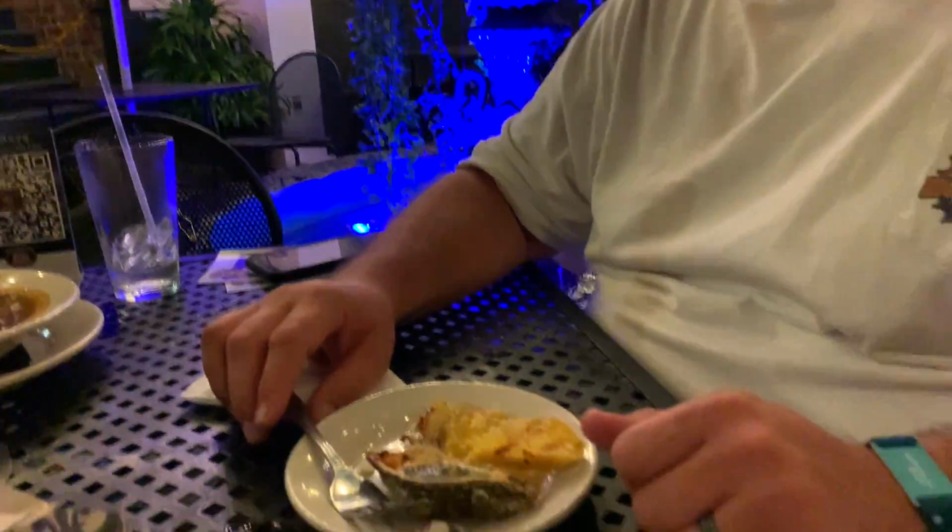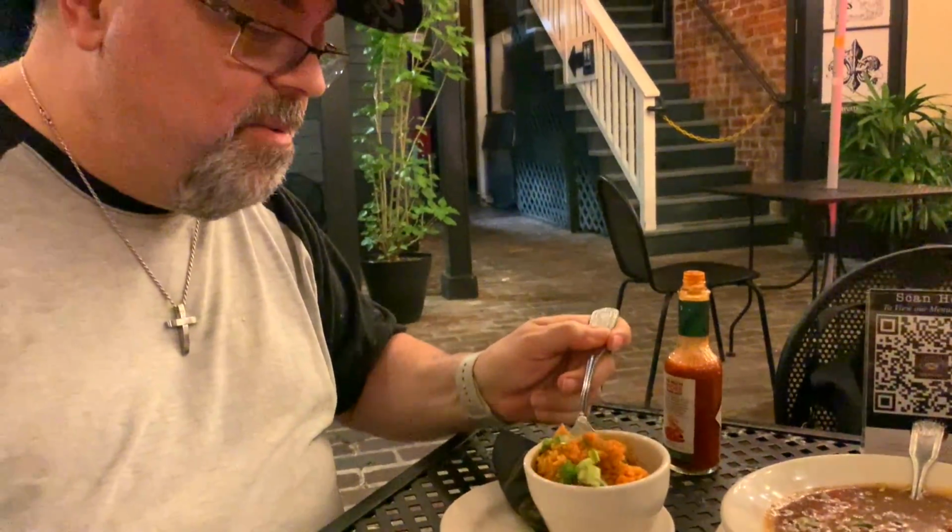These are charred. My hand's burning. Sorry. Oh, and Paul uses a fork. He cheats. All right, here we go. I do. Really good. Ready? Let's try the jambalaya.